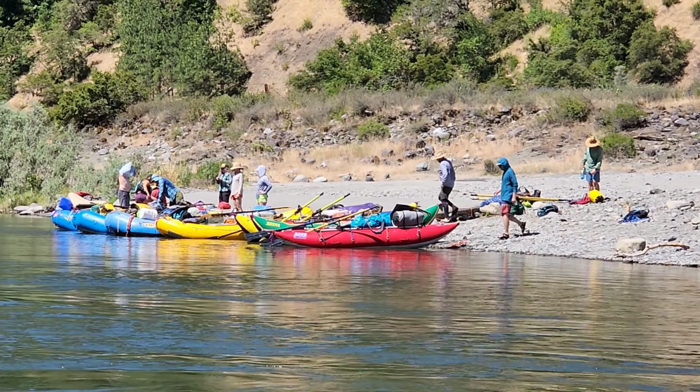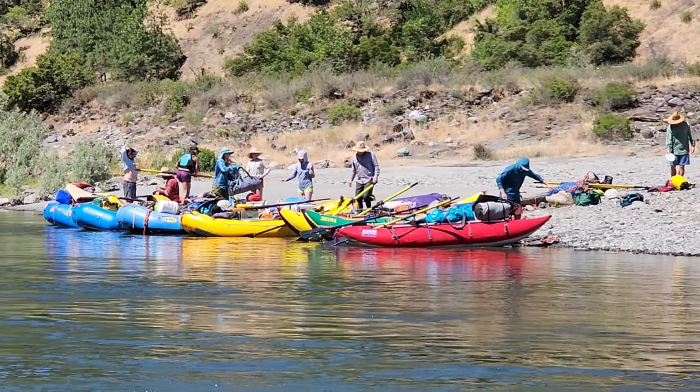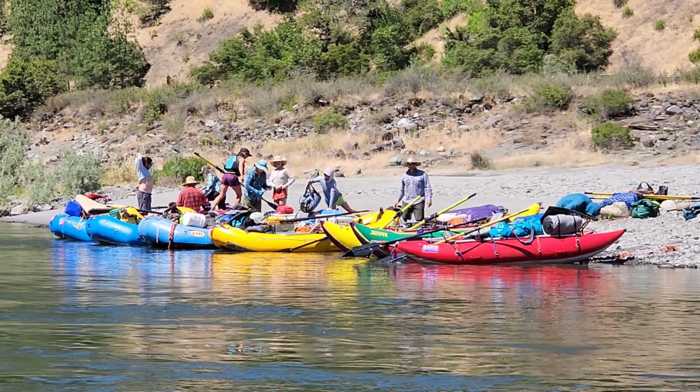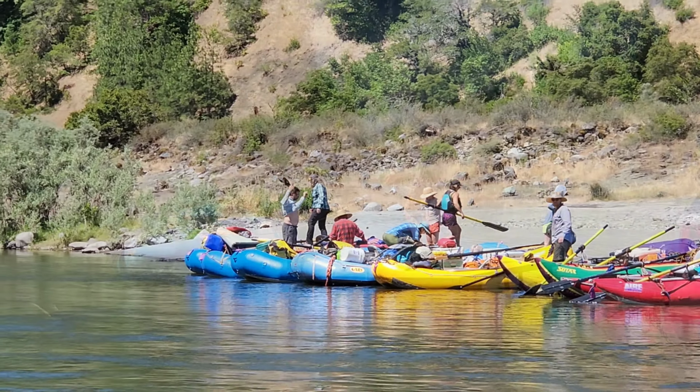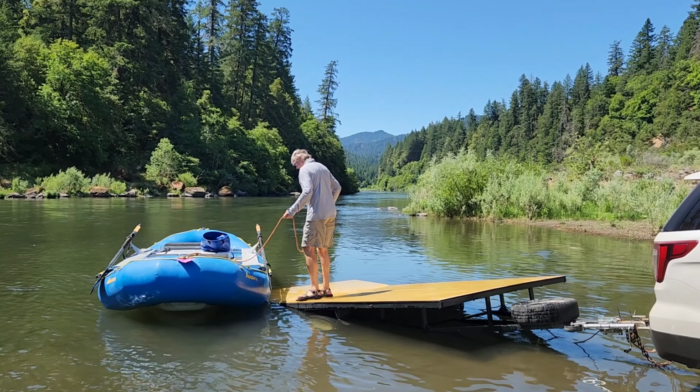Here we are at the Foster Bar, the typical takeout for the Rogue River. All these people are loading their boats up, getting ready to go home. Okay, we're gonna get this boat loaded.